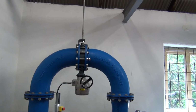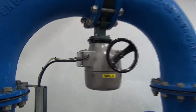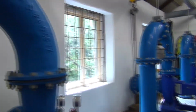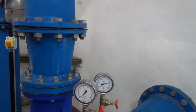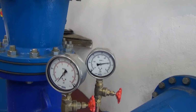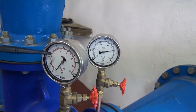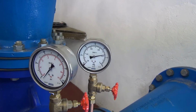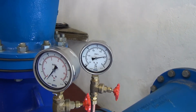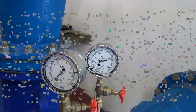You can just start to hear the water coming in now, and if you look at the pressure gauges on this side, you'll just start to see the turbine see the head of water that's upstream of it. And because we've got about 20 metres of head, it'll settle at about there. This is the vacuum gauge at the back, because we've got a little bit of a drop back into the river. And you'll see that come up a bit too.